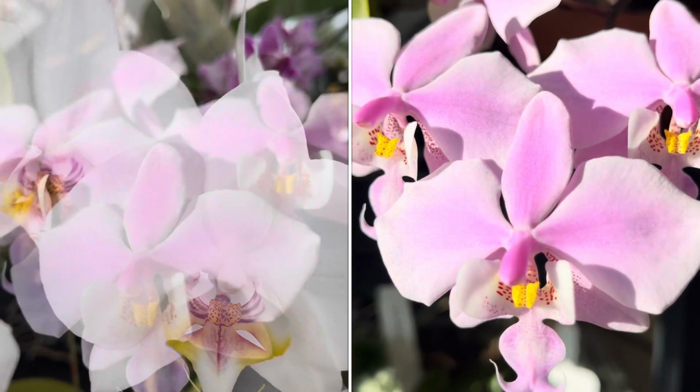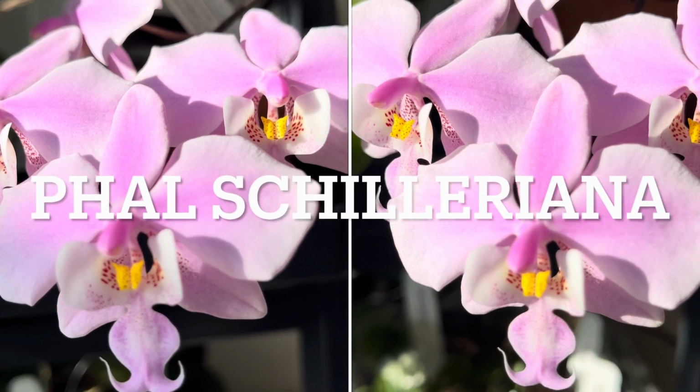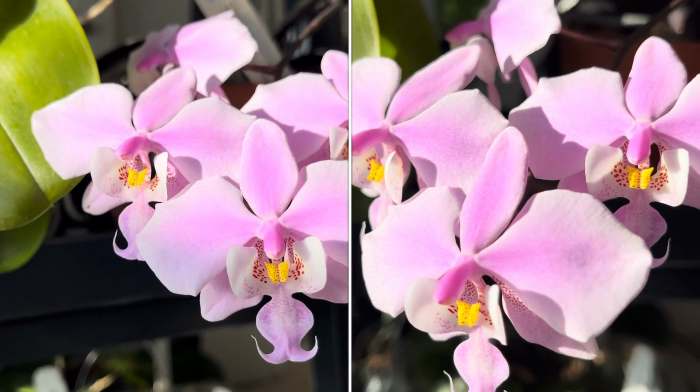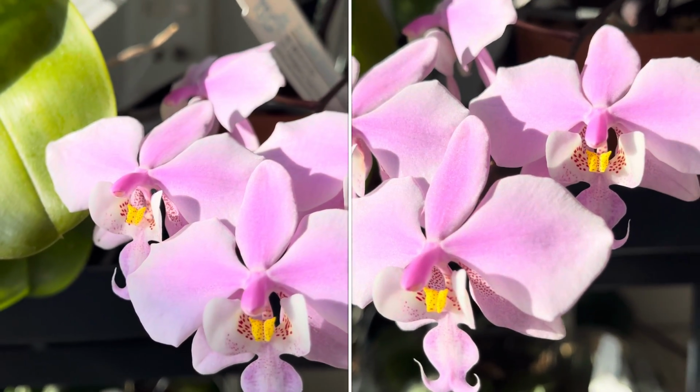I've had this Falchariana for a number of years now. The first year she struggled until I realized she likes her media slightly moist.